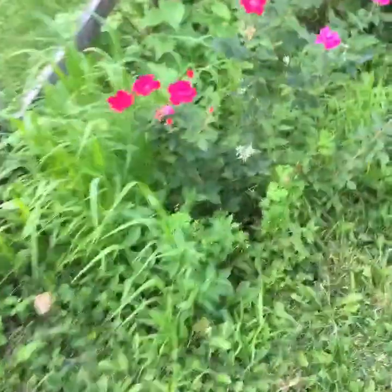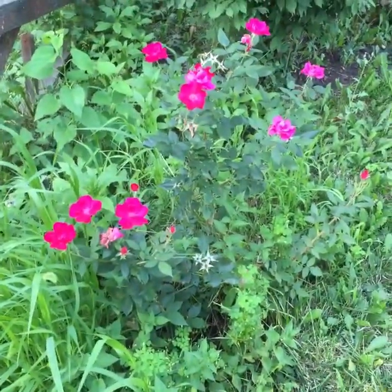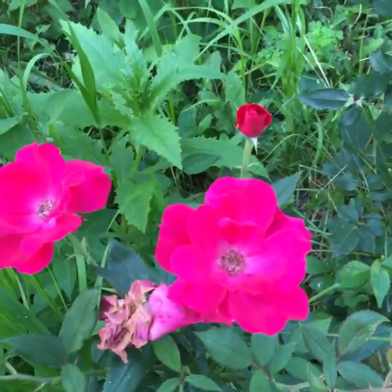And last but not least, roses. So the rose bush, this one does pretty well. So if you get nice and close, you can smell them. Roses. So that is the rapid fire garden update.